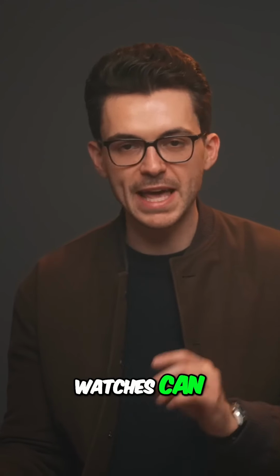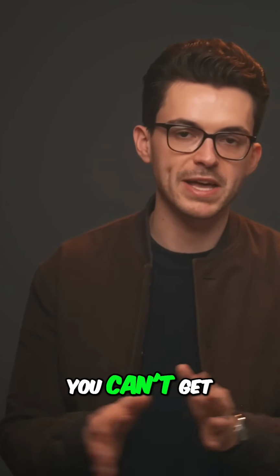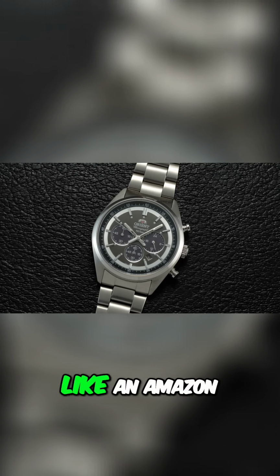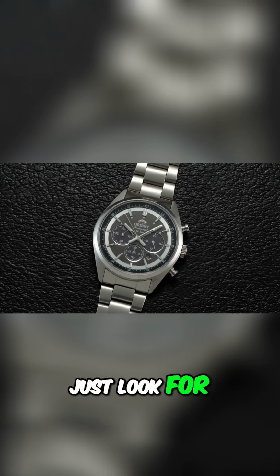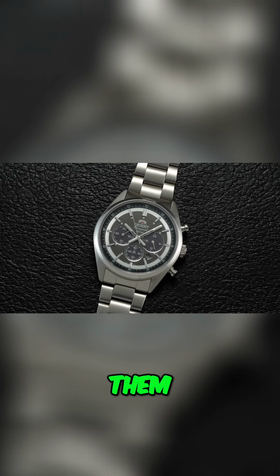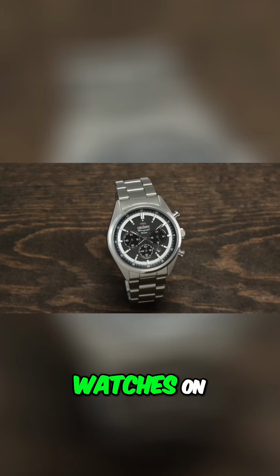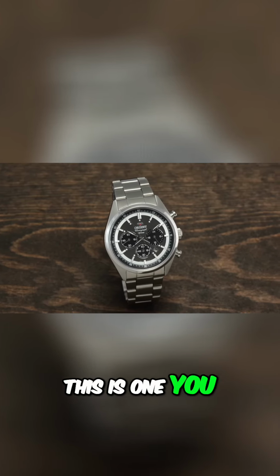Getting these watches can be difficult at times because they're not distributed everywhere. You can't get these from conventional authorized places. You sometimes will have to find it on like an Amazon or something of that sort. If you're in different parts of the world, just look for the different channels and where you can find them. They are a little bit trickier to navigate compared to some of the other watches on this list. But if you're just looking for bang for your buck, this is one you have to add to the list.